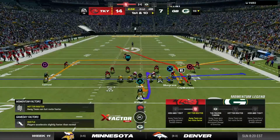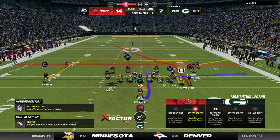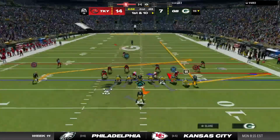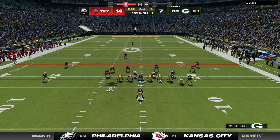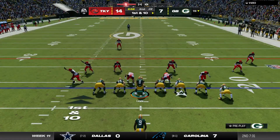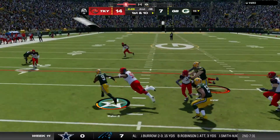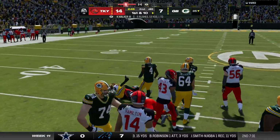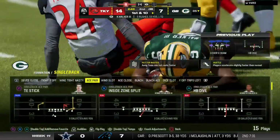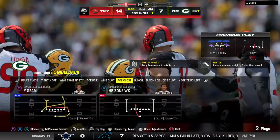About set to get this drive started, the Green Bay offense at the line. As we inch closer and closer to intermission, Charles, remember last time out they punted. They would love to get points here, especially if this is going to be their final possession of the first half. Yeah, and this is what close games feel like because the pressure is on both sides, but sometimes the pressure is a little bit higher on the team with the slight edge because they're trying to hold on to that, trying to increase it. Let's see how this one continues.